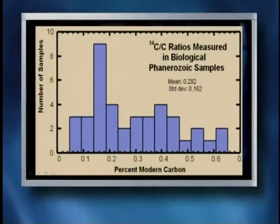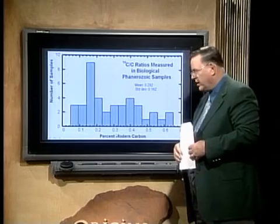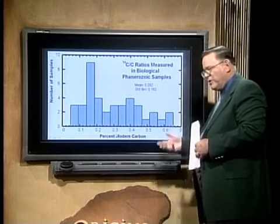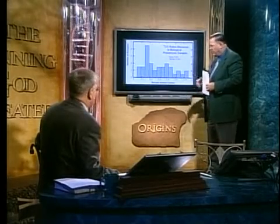It comes out to about 0.3. And so that's about the middle of this diagram here, this histogram. And that's much more than we would have anticipated if the coal is old. This is all for coal. But we went further than that.